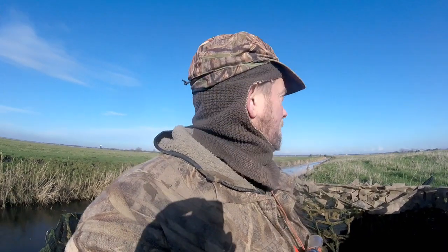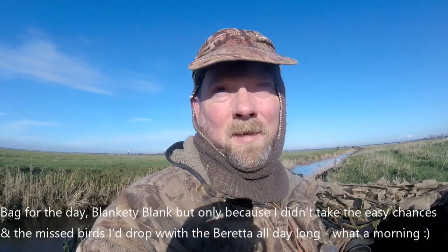Oh well, frosty day, and I've waited and waited and waited, and eventually a massive skein of white fronts have come in from the north, and unfortunately just didn't lose enough height, and I'm now going to go and join the pinks to the south of me. So that is my first proper skein of white fronts that I've seen this season. So lovely to see them. Not even really that bothered to get shot at, but yeah, fantastic.